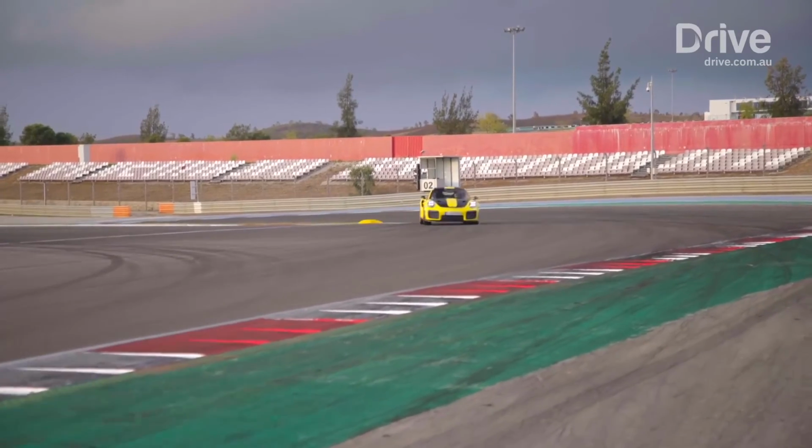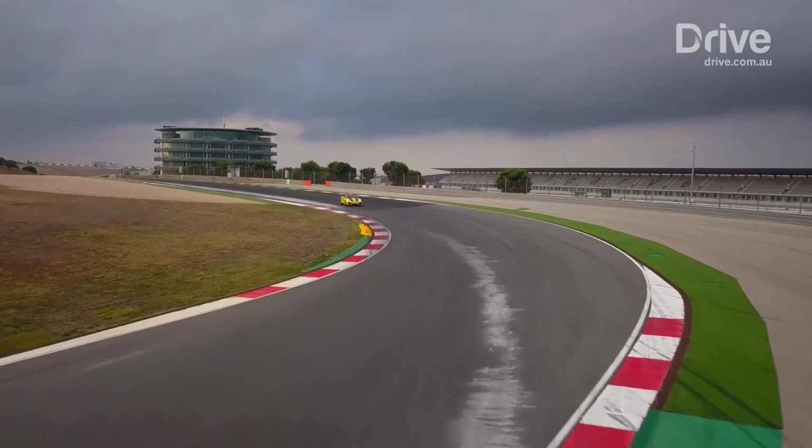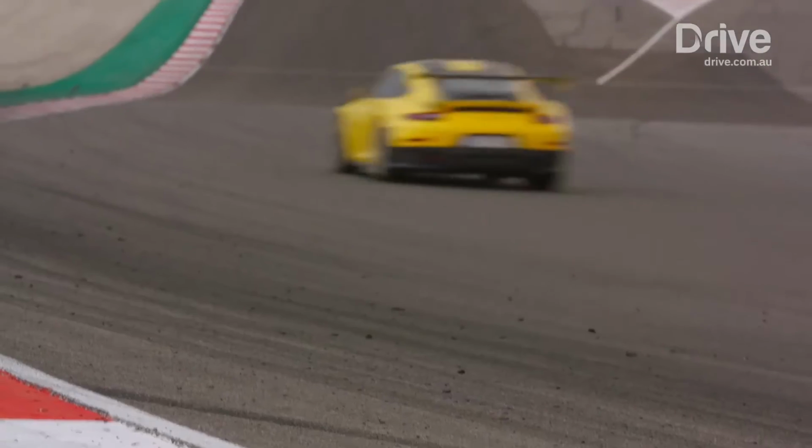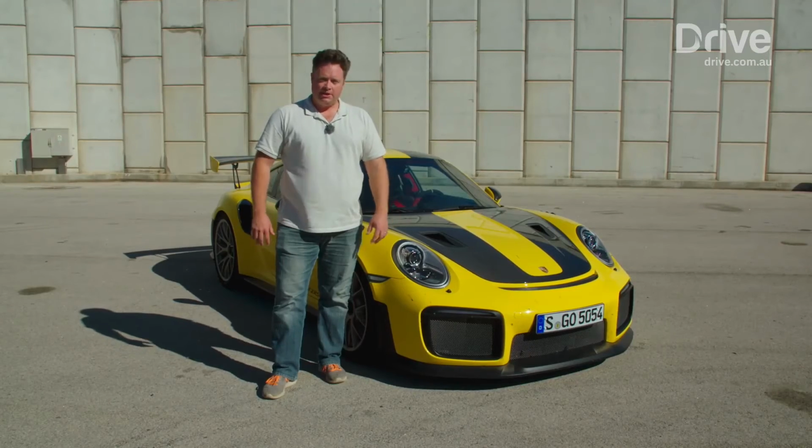Think $645,000. Not cheap, which is about triple the price of the basic 911 it's based on. That Weissach pack, it's an extra 70 grand. For that, you get a car that is guaranteed to make you smile.